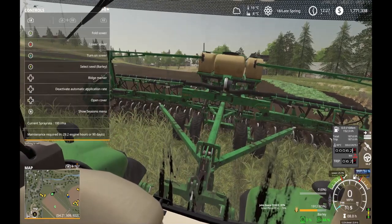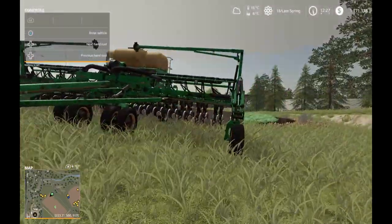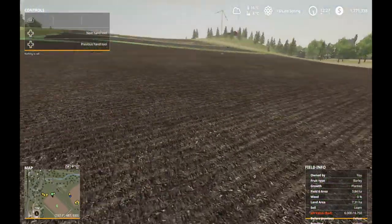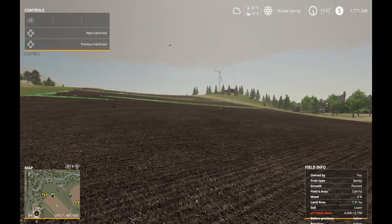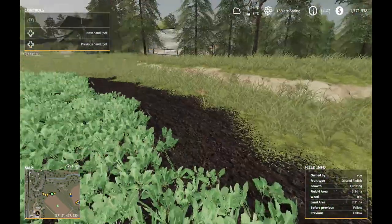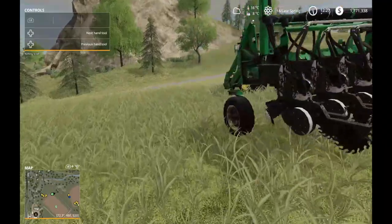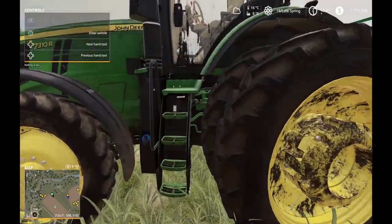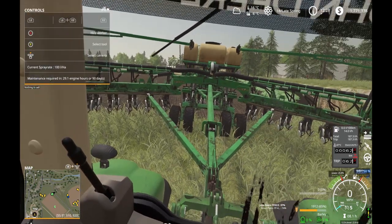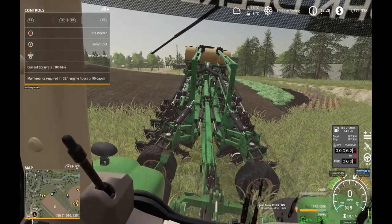Cool. All done. So yeah, I've got barley, wheat, canola. What else? Oh yeah, a little bit of sunflower. But yeah, that's good to go. Go ahead and move this up the hill, park it at the other barn. My car's out there too, isn't it? Go pick that up at some point. Alrighty.